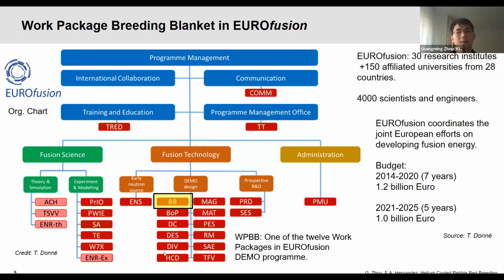Another work package is the heating and current drive, because they will cut out the breeding blankets in order to heat and drive the plasma. So we also have an interface here. And this DC is the so-called diagnostics and control work package. Again, because these diagnostics need to diagnose the plasma, facing the plasma, we will also have an interface with them.